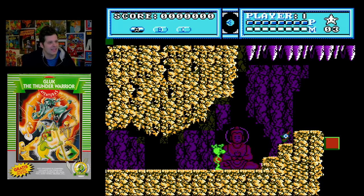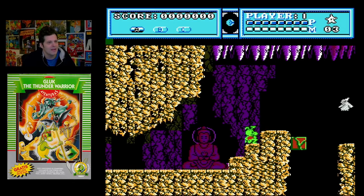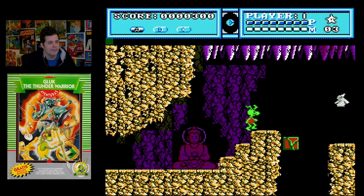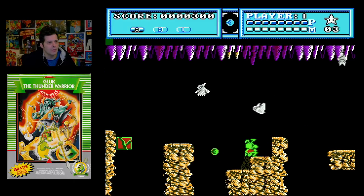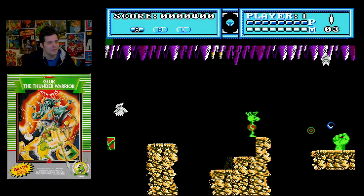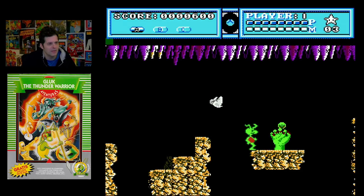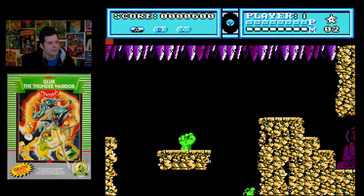Anyway, there he is. That is Gluk the Thunder Warrior. So on the NES, your mascots on the NES, you know, Mario, Link, Samus, and Gluk the Thunder Warrior is your other one that people for some reason don't talk about that much. I don't know, but he is one of them. How am I supposed to do that?